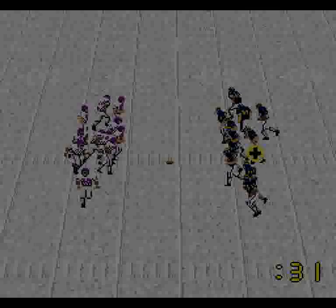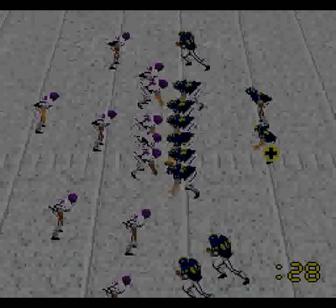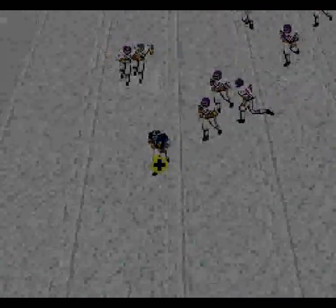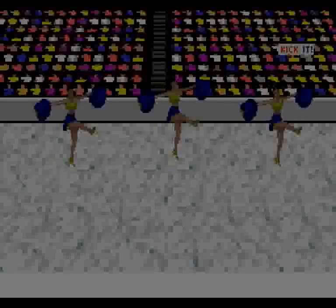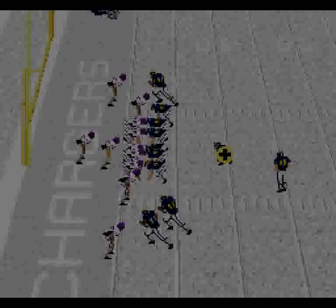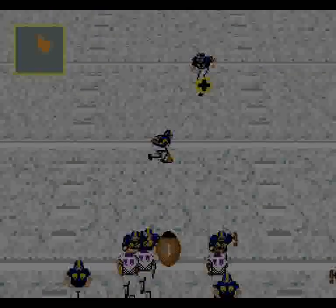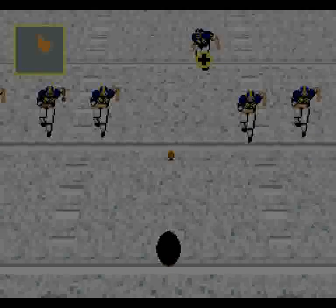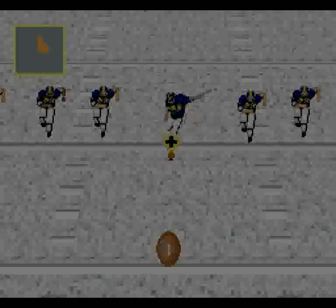First down, 10 yards to go. Red 52. Gives it to the fullback, running wide. Touchdown. Red 42. Red 34. Cut. Good! There's the kick.